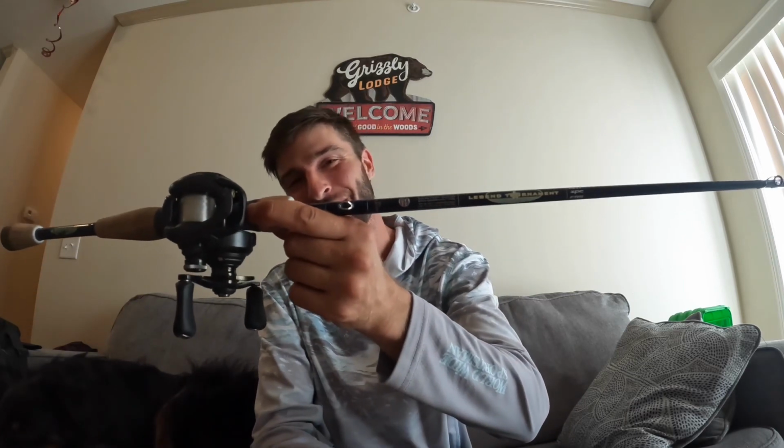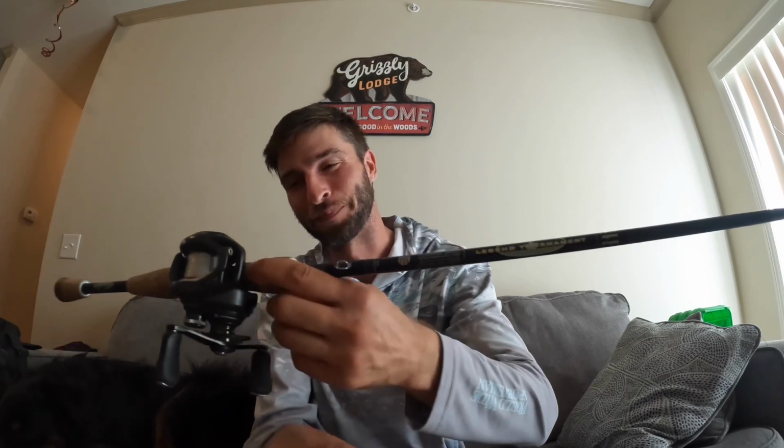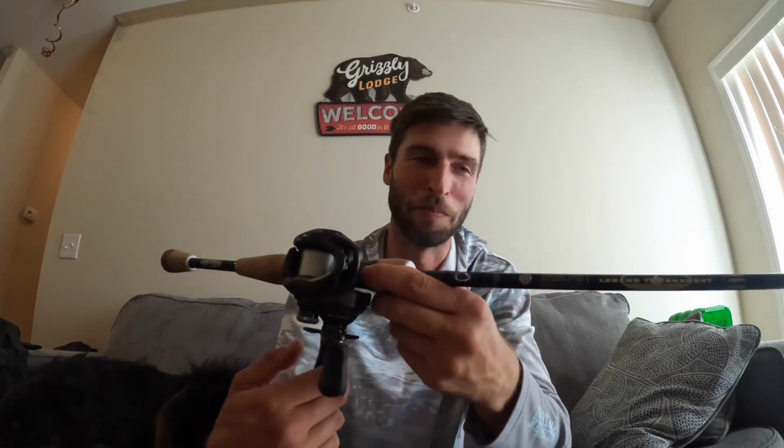I do love my St. Croix rods. I'm all about them. I got a good amount. They've never done me wrong. This is just an all-around great rod. It's really great for these baits too. I was using a Curado 70 MGL, that Magnum Light spool. It's fantastic. Fantastic reel, all around. It's just nice and compact. I like the smaller profile reels.